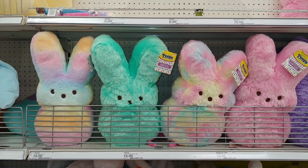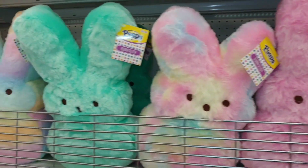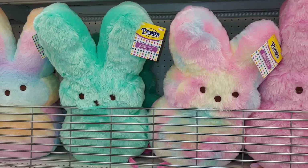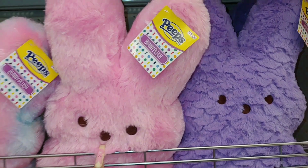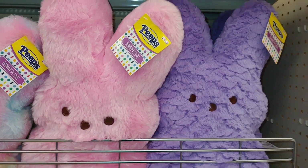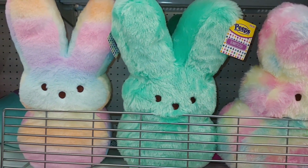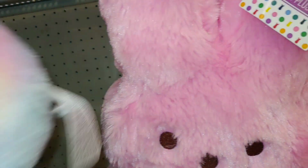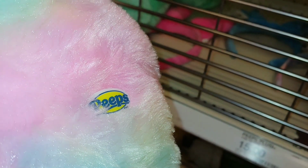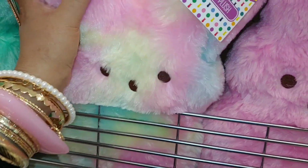And of course, like always, they all want to come home with me. I have quite a few of these already in these colors, except for the Lucky Charm green and the purple. But I do want another bubblegum pink one. I don't think I have one close to this one. And these are going to be 17 inches. So they're a pretty good size and they're filled very well. And on the back, it has the emblem right there, and it's a plastic that says Peeps on it. Let's see here, put it there.